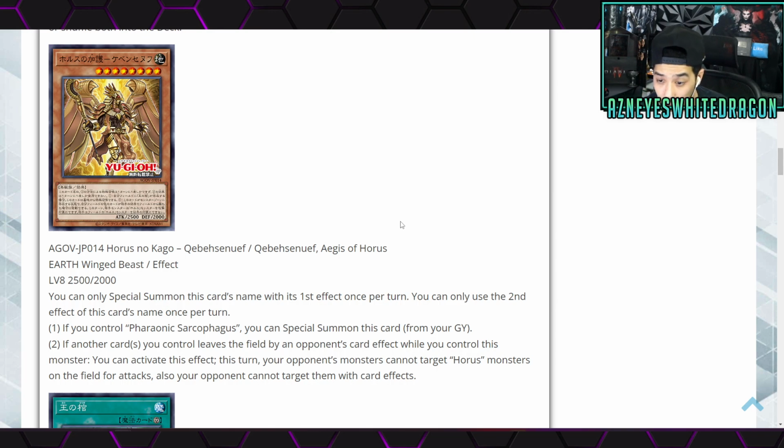So the first part is you control Pharaonic Sarcophagus, you special summon it from your graveyard. Second part is, if another card or cards you control leaves the field by an opponent's card effect while you control this monster, you can activate this effect.